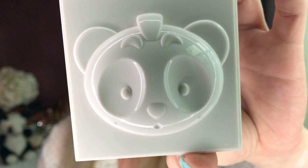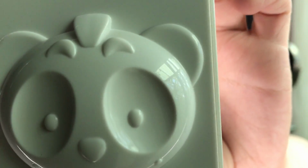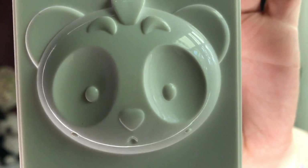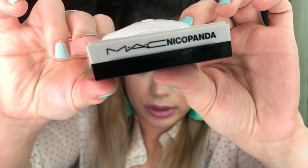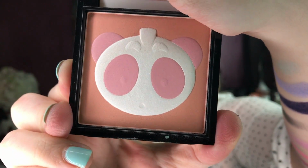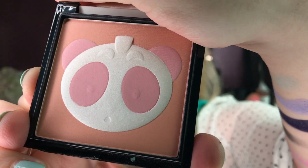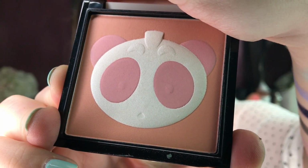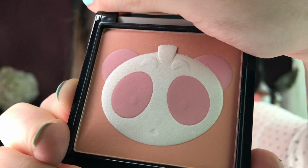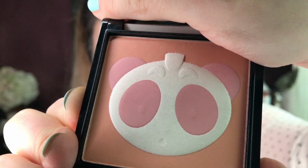Just like all the other face kits, it has the panda on the outside of the packaging, super cute. And then with the MAC and NICOPANDA. And it opens up, and it's the star of the show. It is this adorable panda in there. It's just so cute. I never want that little panda face to disappear on me.